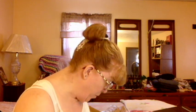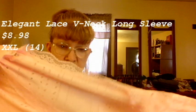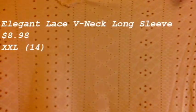Okay, I got two of almost the same kind of shirts, but not exactly. So let me show you this pink one. This pink one was $8.49. This is kind of like the same material, but this is long sleeves, and the long sleeves have the beautiful lace with the flowers on the lace. I just thought this was so pretty. This I did get in a 2X because I don't like my stuff tight, but it's all eyelet. Isn't that beautiful? It's got the V-neck and the lace, even on the top.